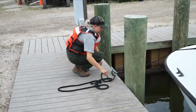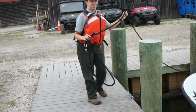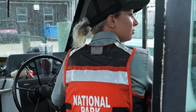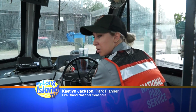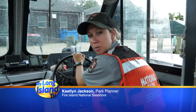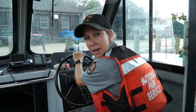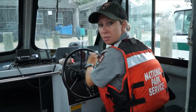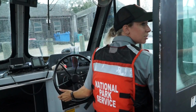Today, we are joining the National Park Service on a tour of Fire Island's Sunken Forest. And although a ferry will take you there, we're hitching a ride. This is actually one of the resource management boats. Our fleet has several boats in it, and they kind of are run by divisions. So this is one of the ones that our biologists take out to do their research normally.